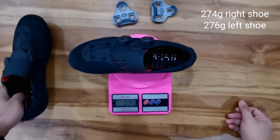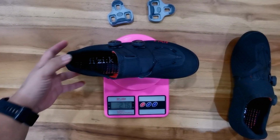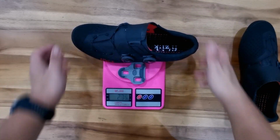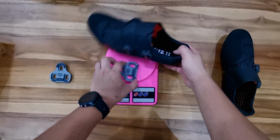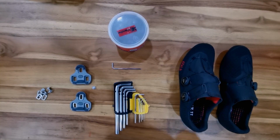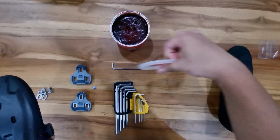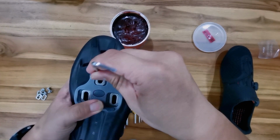274 gram on the right side, 276 gram on the left side. Strangely, it's a 2 gram difference. With the cleat, the shoe is close to about 300 gram, which is 294 gram. Definitely a bit heavier than my Lake CX301, but I think it should be fine. By the way, the carbon sole is rated at 10. So I'll be setting up the cleat and I will be trying this pair of shoes tomorrow.